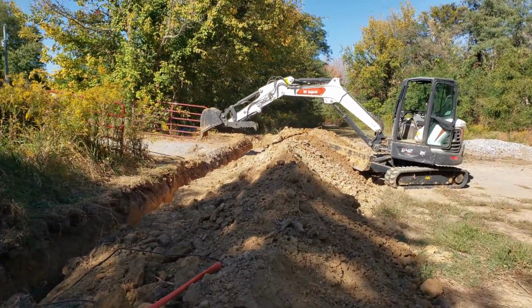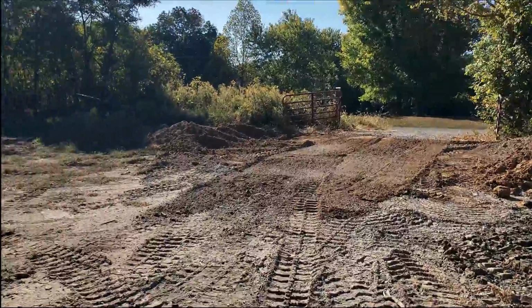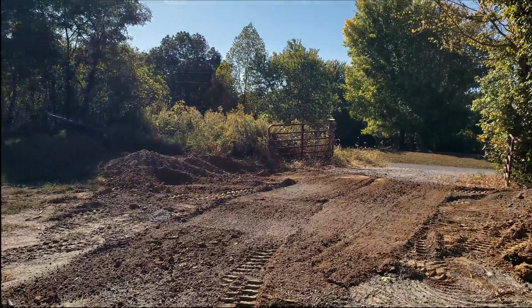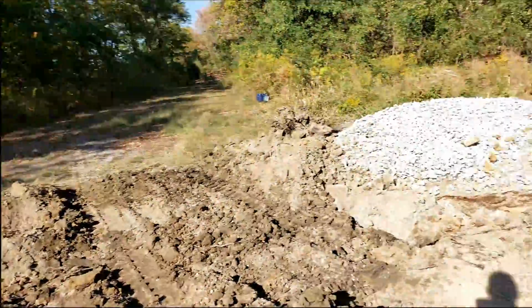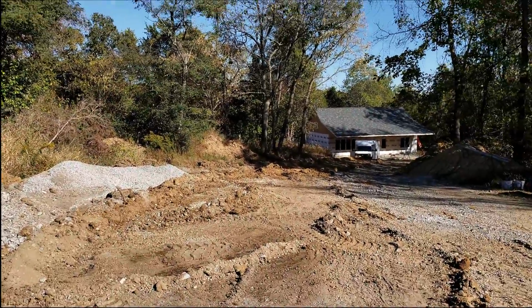All right, let me get this filled in so you can get out of here. All right, here's the end of today. I'm done. I got them a path here to get in and out. And tomorrow I'm going to come back and finish backfilling.